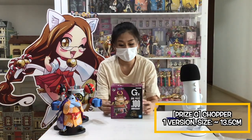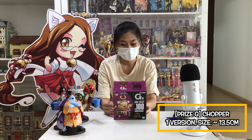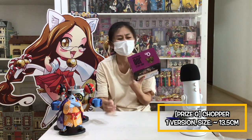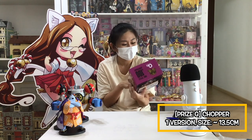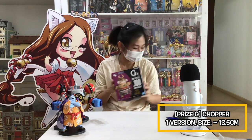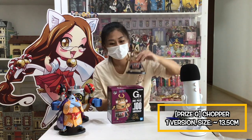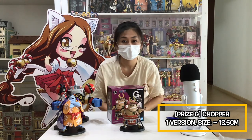Okay, next prize will be the G prize. G prize is Chopper. And Chopper is pretty big this time round. Because I think this is the Kung Fu point, right? Yeah, in a samurai suit. So, yeah. And we have Chopper out of the box.